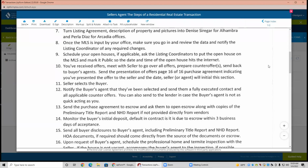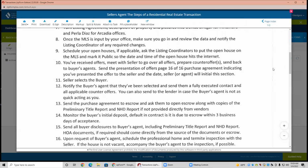So after that, it's going to be up and running, and you're going to schedule your open houses if it's applicable, you know, not tenant occupied. That's kind of hard to do. But if you're going to have an open house, make sure that you ask the listing coordinators, Perla or Denise, to put the open house on the MLS. And there's a little toggle switch where they can mark it public.